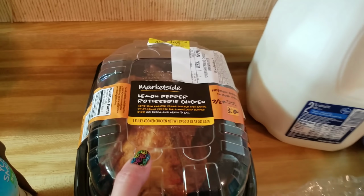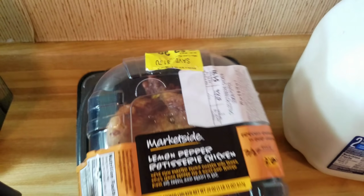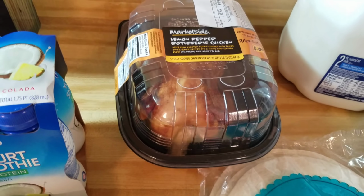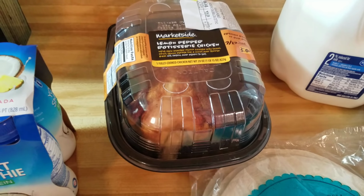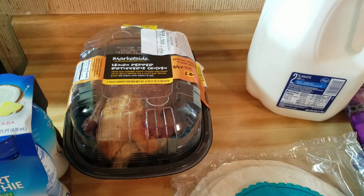And they also had their rotisserie chickens, which are usually $5, marked down to $3 and some change. So I went ahead and got one of those, and I'm going to use that to make crunch wraps this week. It's one of the family favorites.